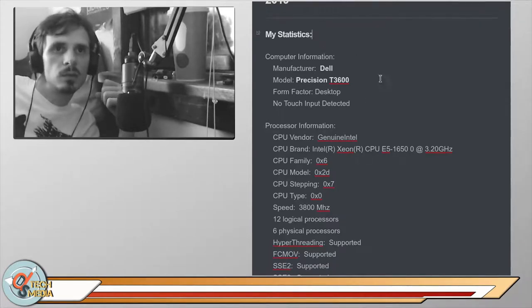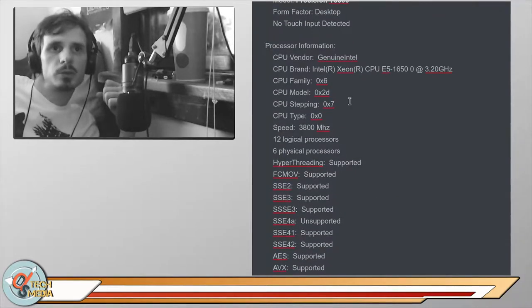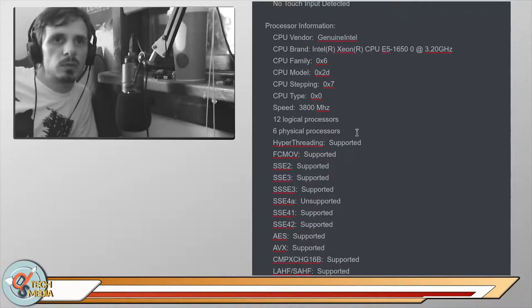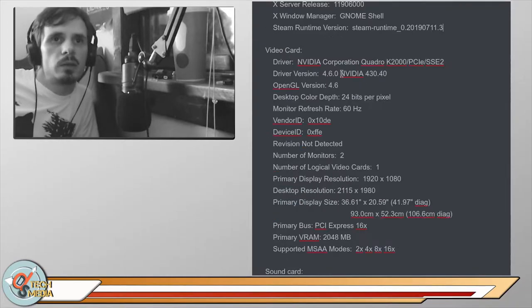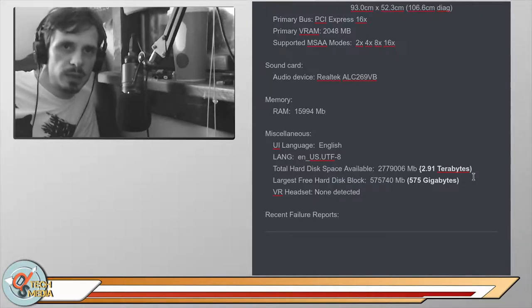This is a Dell Precision T3600 workstation. No touch input. CPU vendor is genuine Intel. And this is an Intel Xeon E5 1650. Top speed is 3800 megahertz. It's got 12 logical processors, 6 physical. And of course, I'm running Ubuntu 18.04.3, the long-term support version. This is kernel 4.15.58. I'm running the GNOME shell. This is an NVIDIA Quadro K2000, which is, I believe, the Kepler architecture. Total disk space was 2.91 terabytes, and largest free hard disk block is 575 gigs.